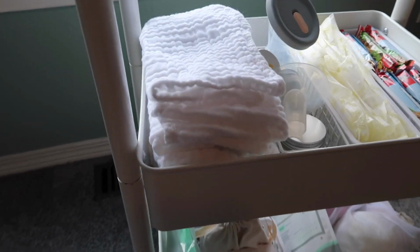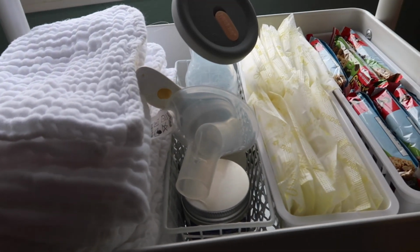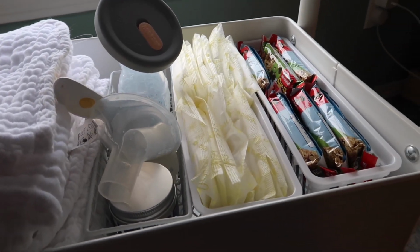Your time is precious. So then on the second level here, I've got burp cloths. These are just ones that I found on Amazon because I didn't think that we had any. And then I eventually ended up finding them. So we've probably got way too many burp cloths.